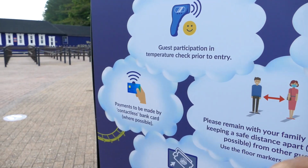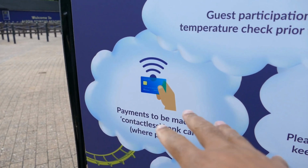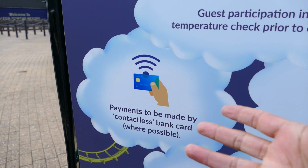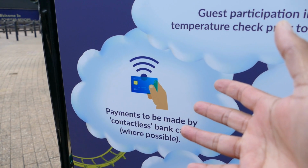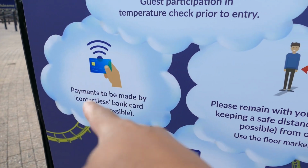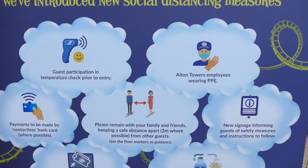I'd like to know what the actual payment limit is on the contactless. No idea. I know usually it's £25, so I'd like to know how that would work if you want to spend on food and stuff here. It is quite expensive here at Alton Towers for food, it can cost us about 30 to 40 quid, and the limit is either £25 or it could be £30, so I'll try and find that out. But obviously, pretty much standard procedures really with our PPE.